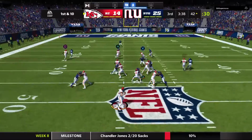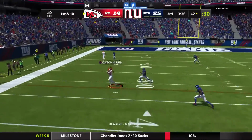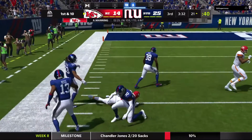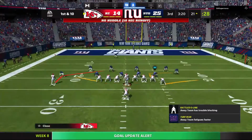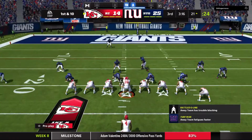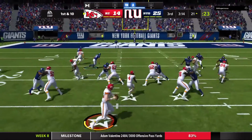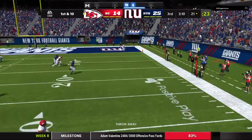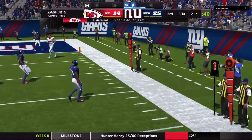Trying to shake off the interception from the last drive. He'll look to throw. He completes it to Henry. And he'll get this one down near the 20-yard line, just shy of the 20. They go play action here on 1st down. Eluding the pressure right. And he wisely will throw that one away.